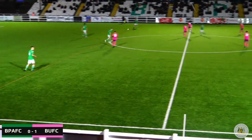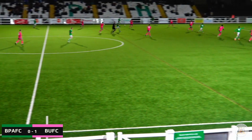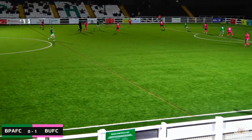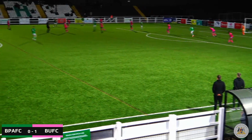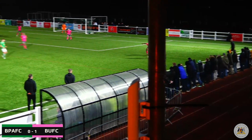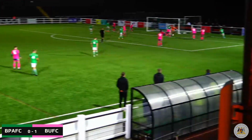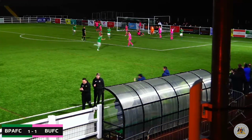Not really had to deal with a target man like striker for the first 70 minutes of this game. Staunton now carries the ball forward and drops it into Longbottom. Longbottom looking for an option, goes right-footed all the way across to Dunstan. Good first touch by the fullback. Dunstan now fronts Ferguson up, does really well, and it's into Preston, I believe.